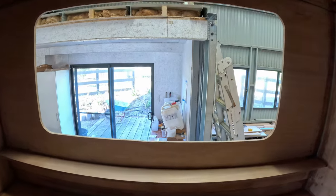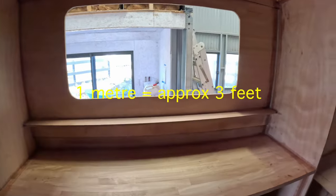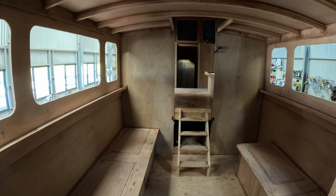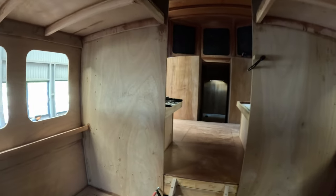So that's about a bit over a meter wide, that window. That'll be an opening one, of course. So lovely and airy in here. And let's go into the saloon and have a look in here. Even as I go in, I think you can probably see the light coming in. Remembering that the boat is inside a big dark shed.